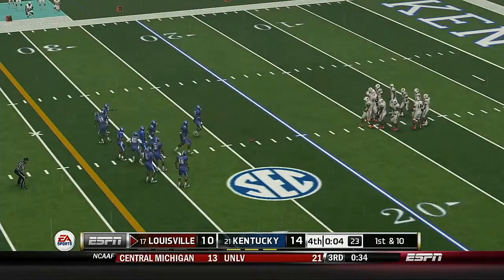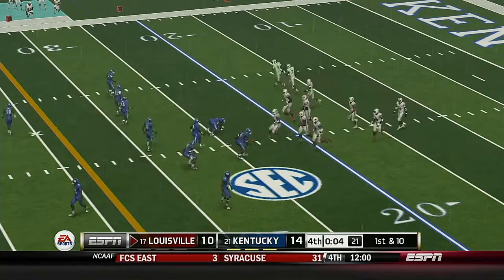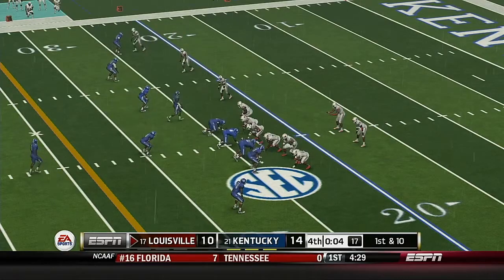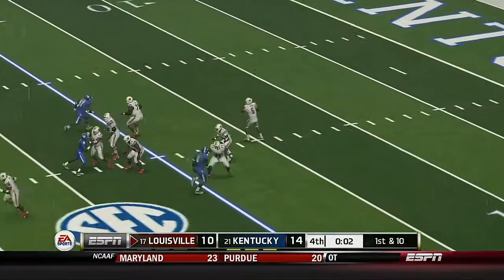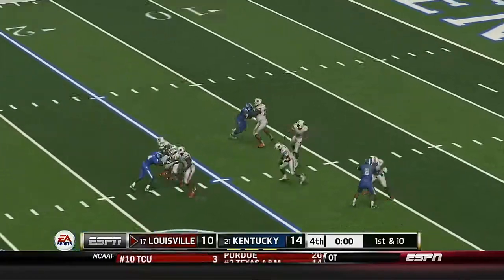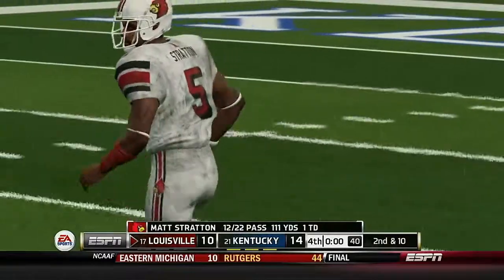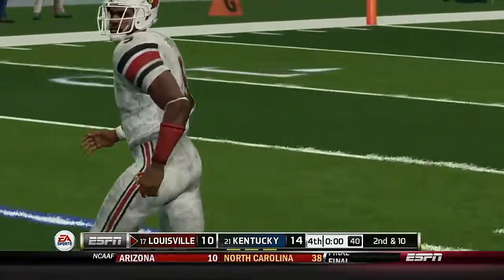This is what you dream about, situations like this. You've got the football, you're behind, but if you take the lead, it could mean a win. So this is it right here. One last play and one last chance to win the game. If they can get the Hail Mary, they'll pull out the miracle win. He's going to air it long. No, incomplete.